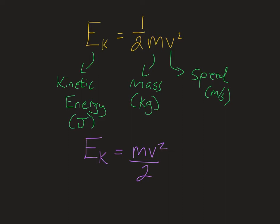But I find that fractions tend to throw students off, and it makes them do weird things, especially when you start rearranging formulas. So from this point forward, I will always write the formula this way, okay? Your data booklet has it this way. That's fine, but you are welcome to write it like this. I just find this easier to work with.